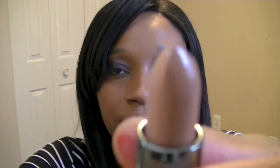The next thing also, and then the nudes. Here's a Smashbox. This one is called Nylon Nude. And it looks like that. And then let's look at, what's this one? Stila Stay All Day Liquid Lipstick, and it's in Dulce. I'll swatch this one. And it's right there, Dulce.